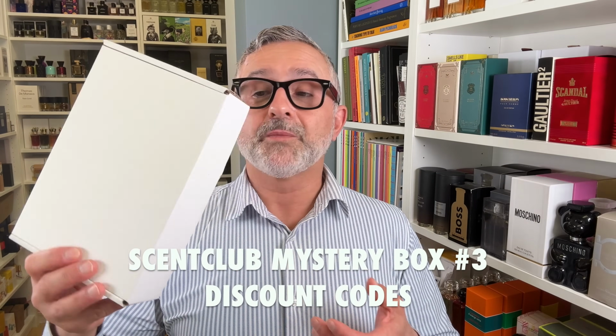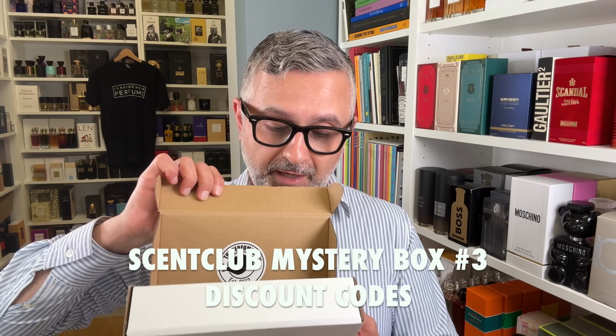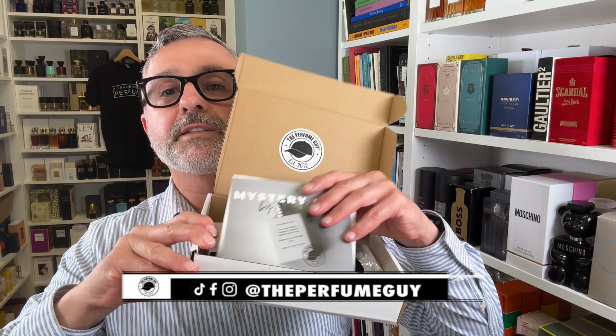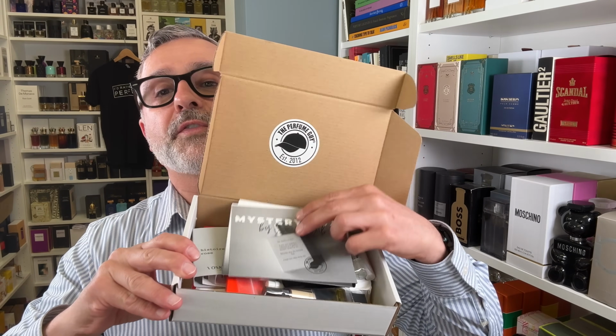This is actually not number 3. This is number 2. We've run out of number 3. As you can see, the fragrances are different in this kit. This is the one from last November. We tried to do the Advent calendar, but we ran out really quickly.